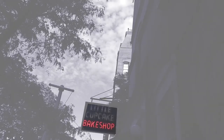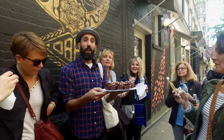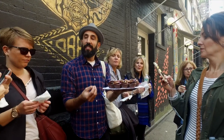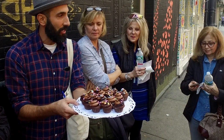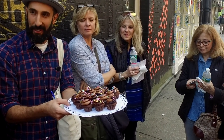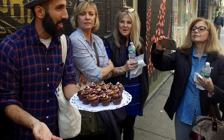Today we are trying their specialty item, something called a Brooklyn Blackout Cupcake. These are a rich chocolate cake. A little bit of sour cream has been added to the chocolate batter for a moistness effect. We are putting two types of frosting on these bad boys: a chocolate milk ganache and a semi-sweet chocolate buttercream. Put all those components together, and you have what we call a Brooklyn Blackout Cupcake.